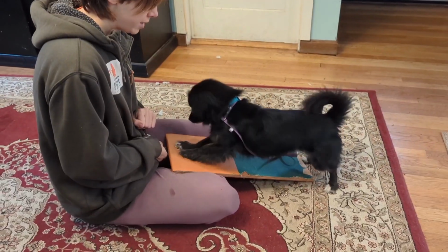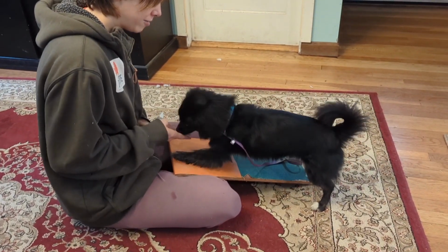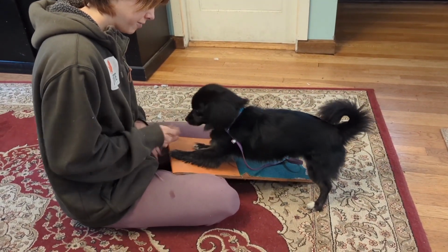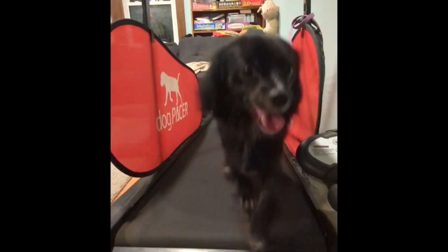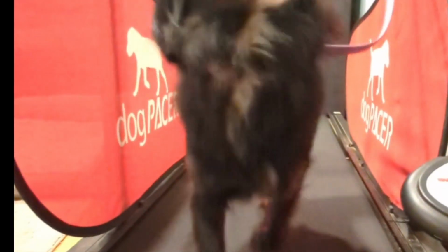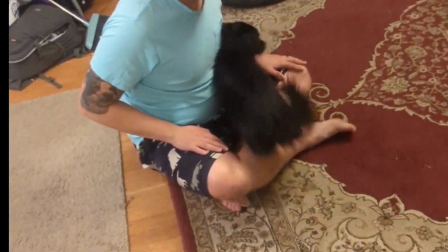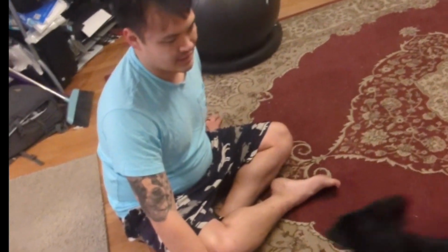So we started working on touch therapy, massage therapy, to reduce the amount of pain he felt from touch, as well as reducing the amount of hard handling that he needed, such as doing nail trims via a scratch pad instead of manhandling him. We taught him how to use a treadmill. This is great for exercise as well as confidence building. And here you can see we're using some more play therapy to work on confidence building and acceptance of touch.